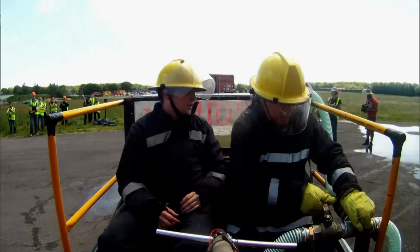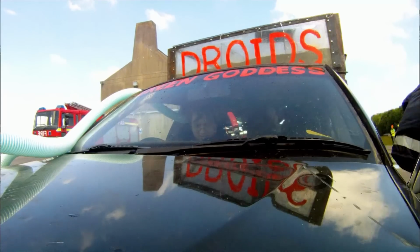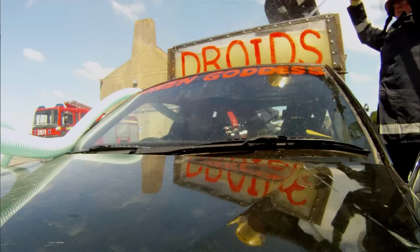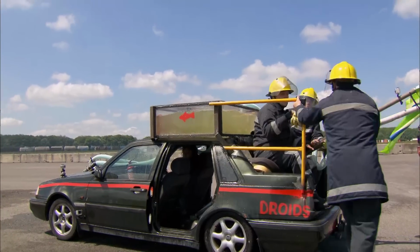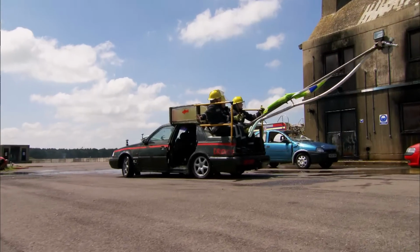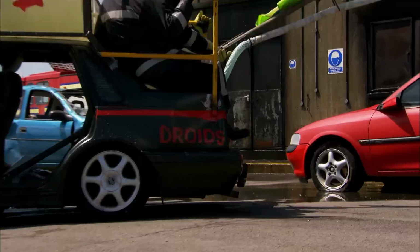We need more water. With the clock ticking, the droids run out of water again and race back to refill. Give your hand. Good. Go! The droids change tactics and upgrade their fire department muscle by moving Uncle Warren to the back to help lift the boom. Straighten it up. Get it straight.